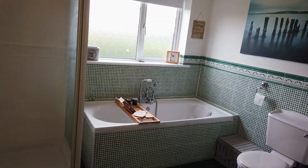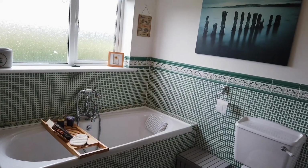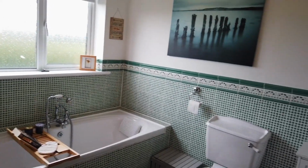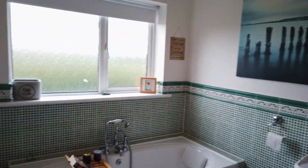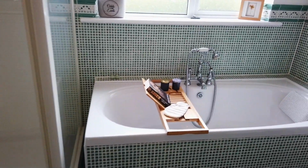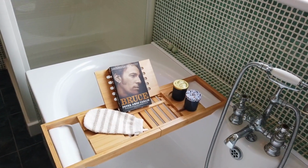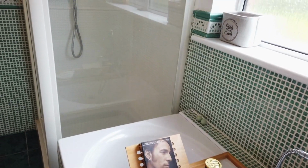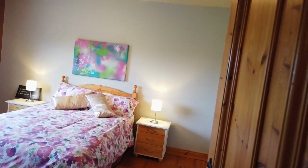Now, the bathroom, it's lovely. It's a lovely mosaic tile, so it's a green and white theme, very fresh. This bathroom really looking lovely. You can see there, separate shower to the bath. You can definitely see yourself enjoying some chill out time in that tub. It's a lovely bathroom. And then on to the upstairs bedroom number 3.